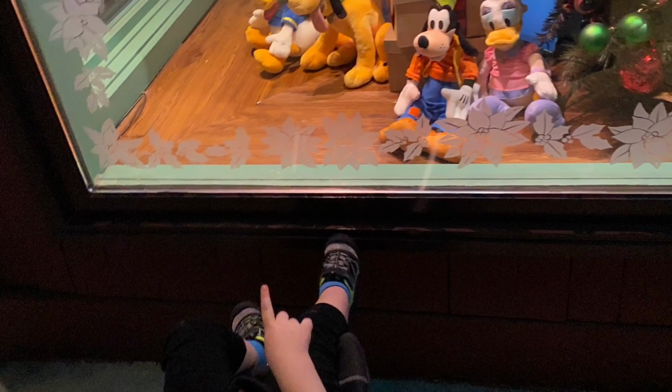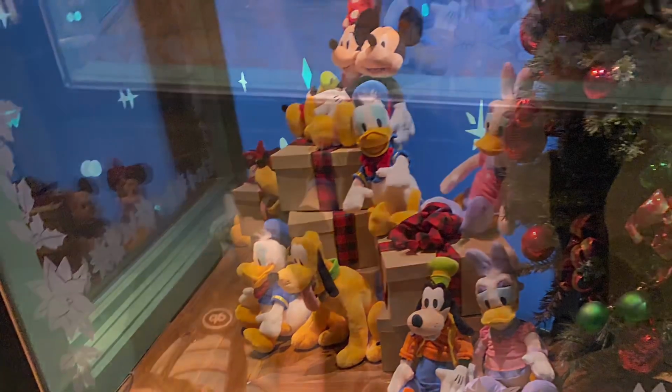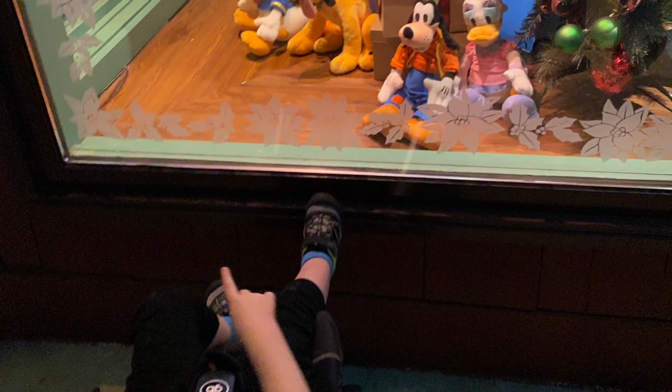When we went in September, Little Man was just starting to really interact with the characters, and it was so much fun on this trip to see him point out and say their names and make a point to show us each and every character when he saw them.